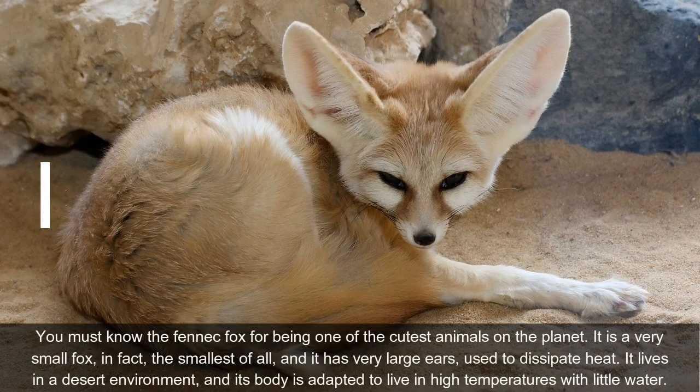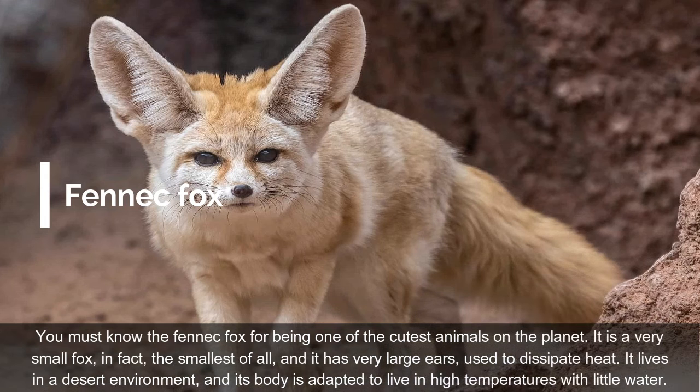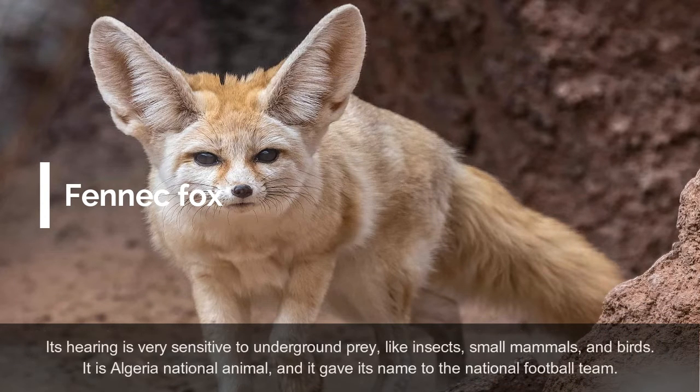You must know the fennec fox for being one of the cutest animals on the planet. It is a very small fox, in fact, the smallest of all, and it has very large ears, used to dissipate heat. It lives in a desert environment, and its body is adapted to live in high temperatures with little water. Its hearing is very sensitive to underground prey, like insects, small mammals, and birds.